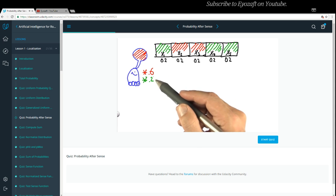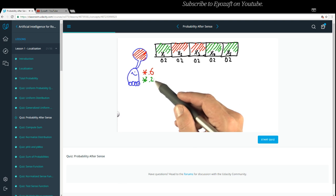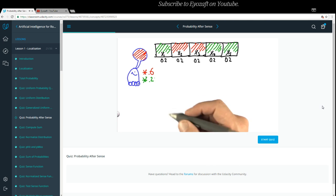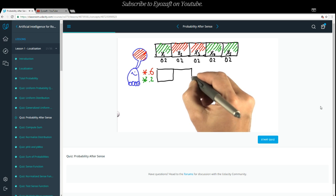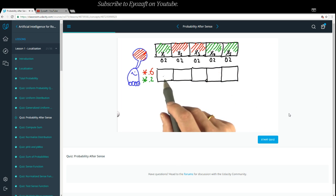If you look at the ratio of those, then it seems about 3 times as likely to be in a red cell than it is to be in a green cell, because 0.6 is 3 times larger than 0.2. Now let's do the multiplication. For each of those 5 cells, can you tell me what the result would be multiplying in the measurement in the way I've stated? So please, for these 5 boxes, fill out the number.